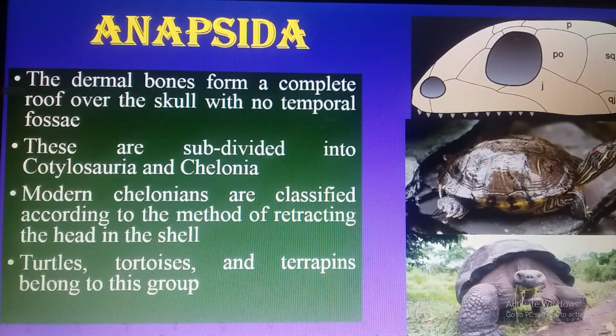Okay, these are subdivided into Cotylosauria and Chelonia. Number one, Cotylosauria and Chelonia. The modern Chelonia are classified according to the method of retracting the head in the shell. As we are familiar, turtles have an ability to retract the head in the shell. So that's why.